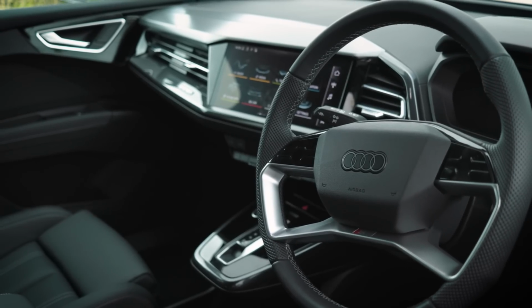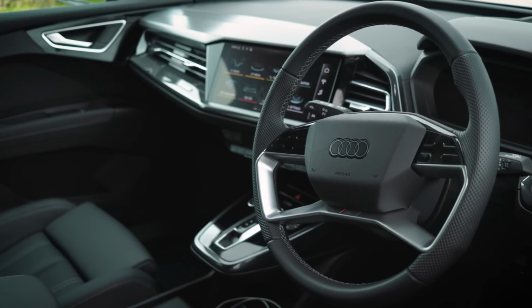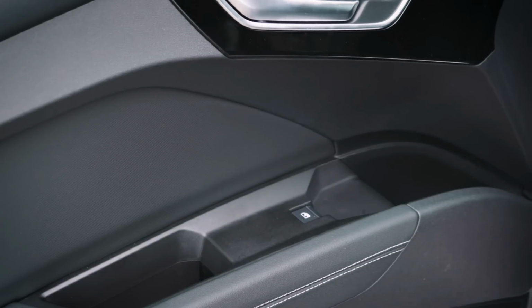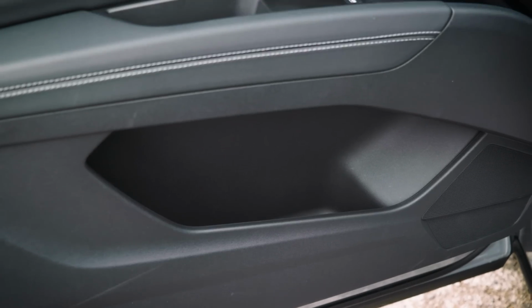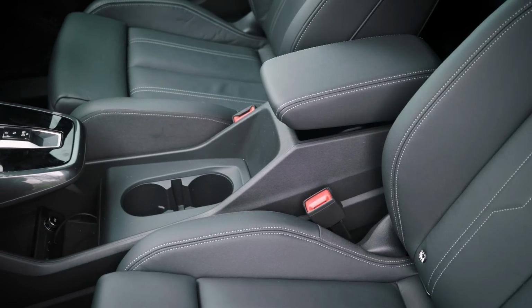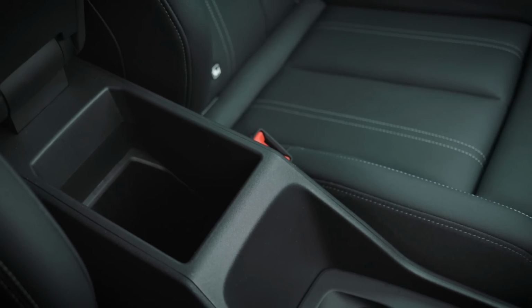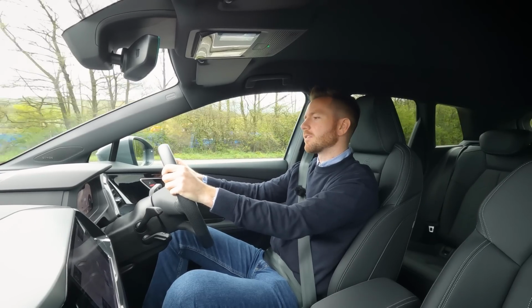You can tell it's been designed with some thought, this car, because there are loads of storage compartments. Take the doors, for example. They've got 3 door bins. There's loads of storage down here, 2 cup holders. It's all well thought out. The glove compartment isn't very spacious, but it makes up for it in other ways.